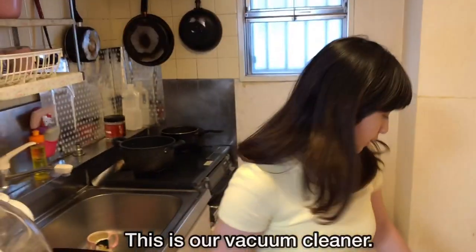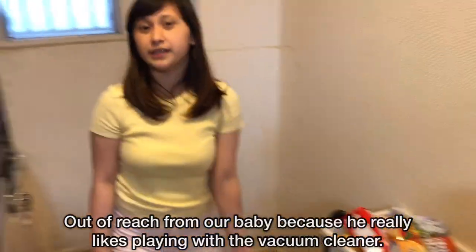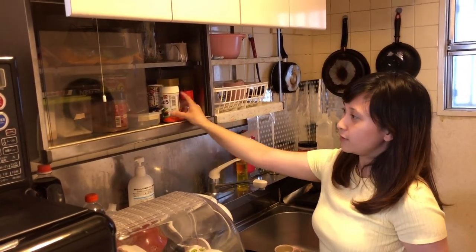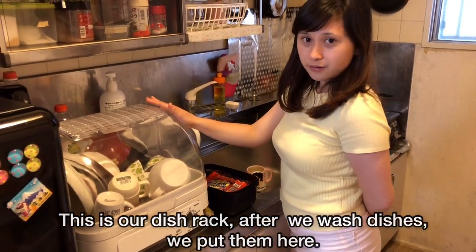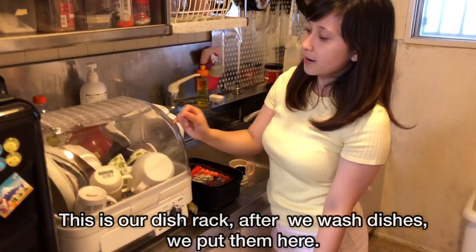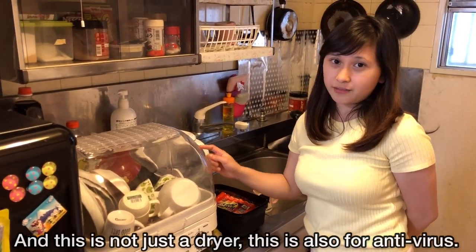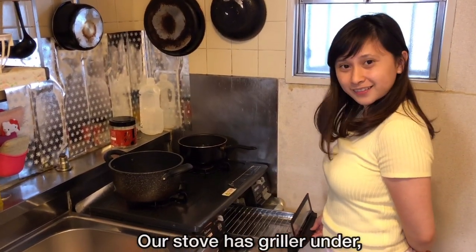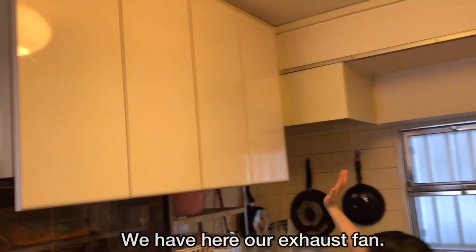And this is our vacuum cleaner. We make sure this is safe, out of reach from our baby, because he really likes playing with a vacuum cleaner. And these are our condiments. There, I use for cooking. And this is our dish rack. After we wash dishes, we put them here and we turn this on so it will dry. And this is not just a dryer, this is also for antivirus. Our stove has griller under. And we have here our exhaust fan, and our garbage. Yeah, only this.